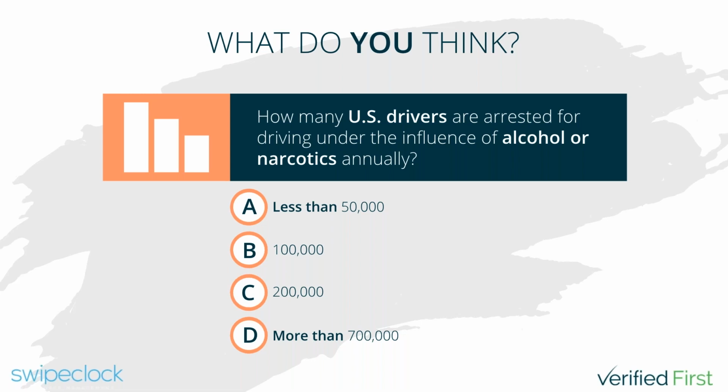So I'll give you a quick couple of moments here so that you can go ahead and answer what you think is the best fit. Carol, any guesses, any thoughts? I see a lot of questionable driving behavior out there, so I'm going to go with the last option.